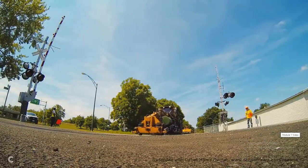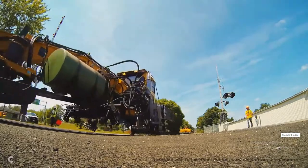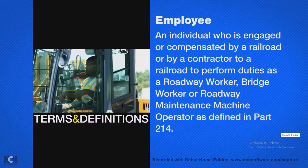As we get started, let's take a moment to cover the terms and definitions associated with this course. Designated official means any person or persons designated by the employer to receive notification of non-compliant conditions on on-track roadway maintenance machines and high rail vehicles. Employee means an individual who is engaged or compensated by a railroad or by a contractor to a railroad to perform duties as a roadway worker, bridge worker, or roadway maintenance machine operator as defined in Part 214.